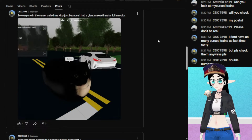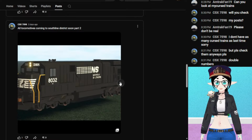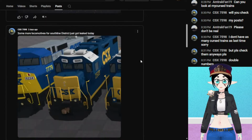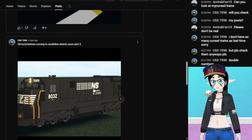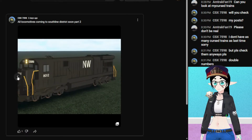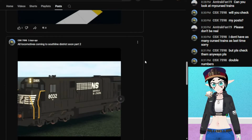Got Maxwell. Ooh. It's one of those U series. Oh, double numbers. Oh, that's what it is. Oh yeah, how did I completely forget about that? But yeah, all locomotives coming to the South Line District soon, Part 2. We got the generic Norfolk Western and Norfolk Southern. Pretty interesting, I guess.